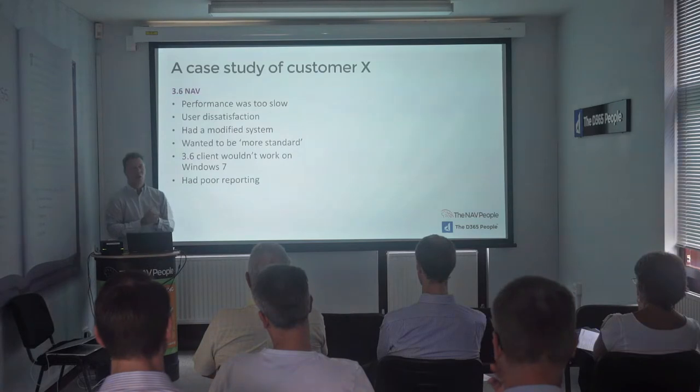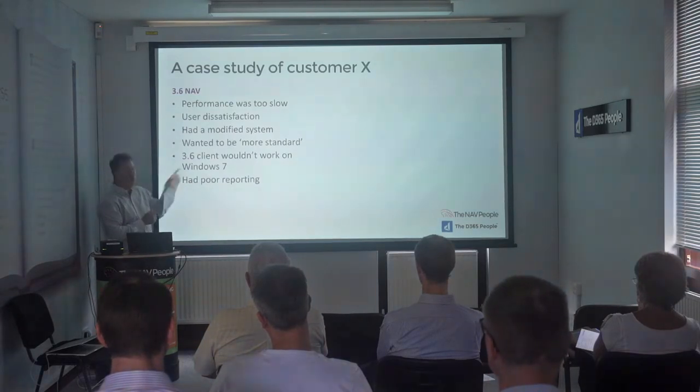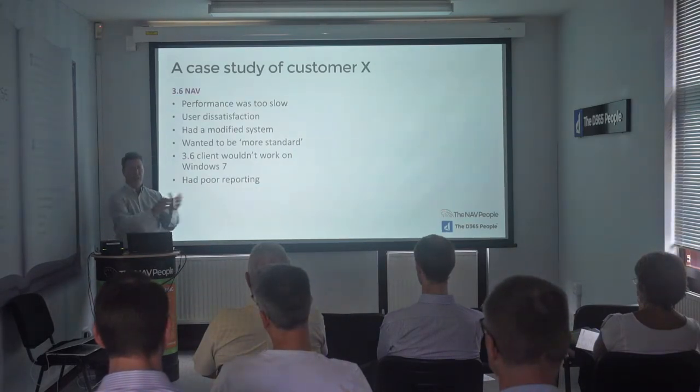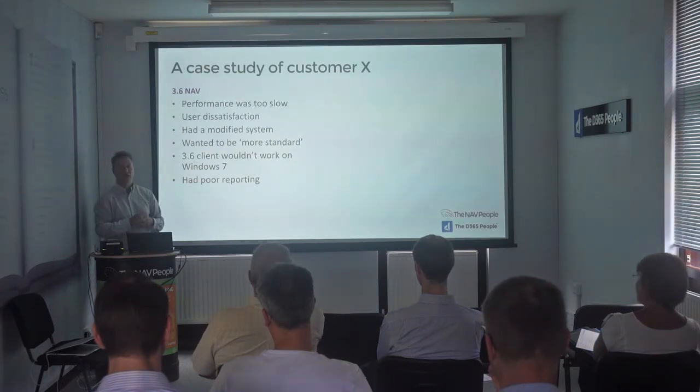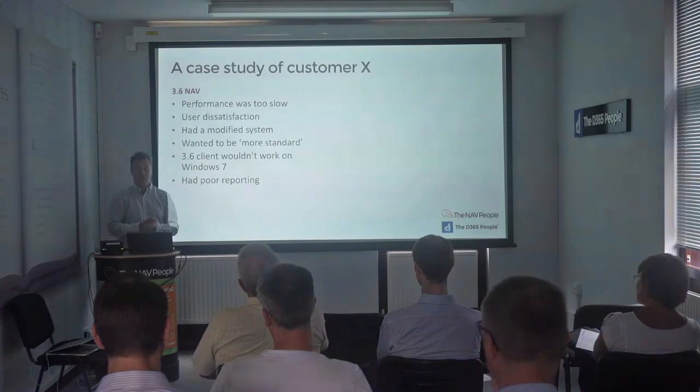They had a 3.6 client, and they were told that 3.6 client wouldn't work on Windows 7. So they had to keep all these non-Windows 7 machines because they couldn't upgrade the client that sits on the desktop to Windows 7. Okay? They were told by their reseller, therefore, because of that, you'll have to upgrade. The new version does run on Windows 7.